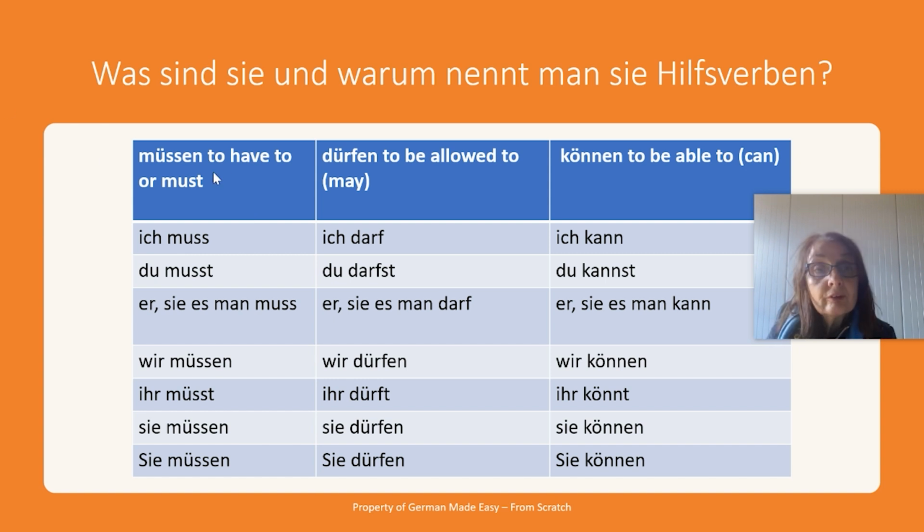We'll take a look at müssen first. And that means to have to or must. And you have ich muss, du musst, er, sie, es, man muss. And I just want to draw your attention here to the fact that there is no umlaut here, so that makes it irregular. And in the plural, and even in the polite form or the formal form, singular or plural, you still have your umlaut. So there you have it with an umlaut, müssen, and it looks exactly like the infinitive müssen, but in the singular, no umlaut.